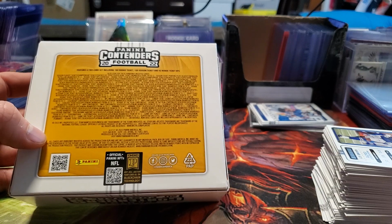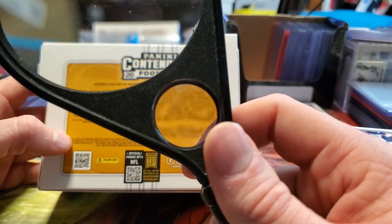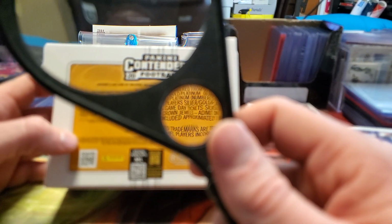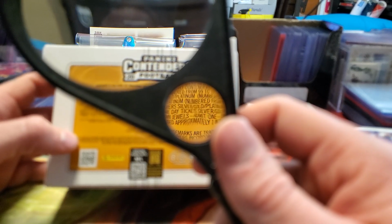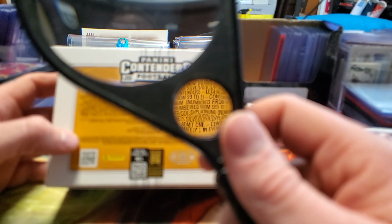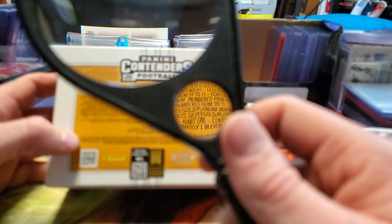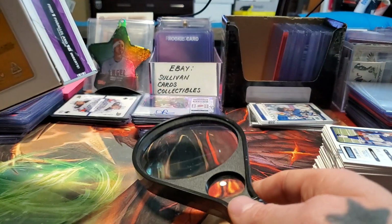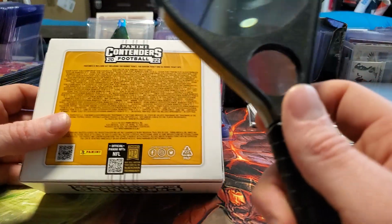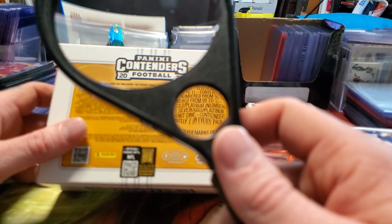Where's my magnifying glass? Let's see what this says, though. Features a 302 card set, including 160 rookie tickets. So we got zero rookie tickets out of an entire box, or maybe one or two, 100 season tickets and 42 rookie ticket RPS. So we didn't get any rookie ticket RPS. I guess technically one or a couple of those were rookie tickets, but they were all autos. So that's the funny thing: our only rookie tickets out of the 160 were autographed ones.